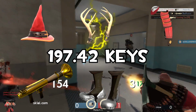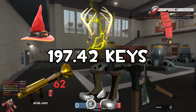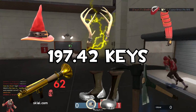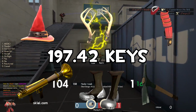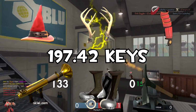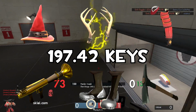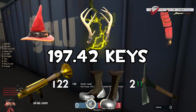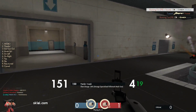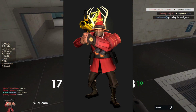After summing everything up we got total of about 197.42 keys, which is kinda a lot in my opinion, considering there's only one unusual in it and the vast majority of these items are only for one class, but because this class is a soldier, the unusual is a misc, and it's the set of probably the most popular YouTuber in TF2 community ever, I think it's pretty reasonable price for it. So right now on the screen you can see how it looks, and I don't know why, but I really like this set.